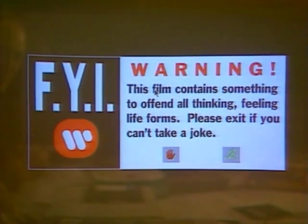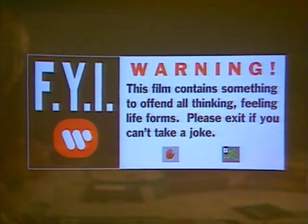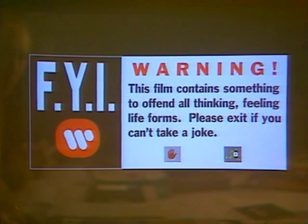How are we doing over here? Okay, I think we're ready to go. One of the first screens that you get is this tongue-in-cheek FBI, FYI warning. It says the film contains something to offend all thinking, feeling life forms. Please exit if you can't take a joke. Well, I think we can handle this. All right, so let's click on this little man here.